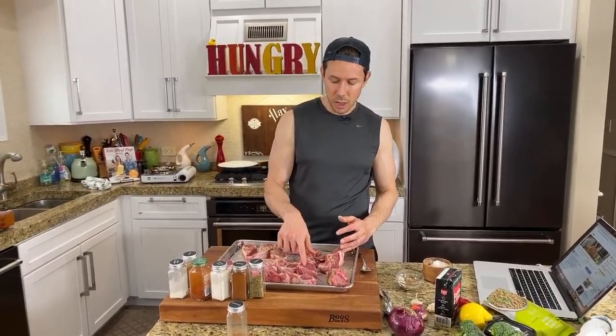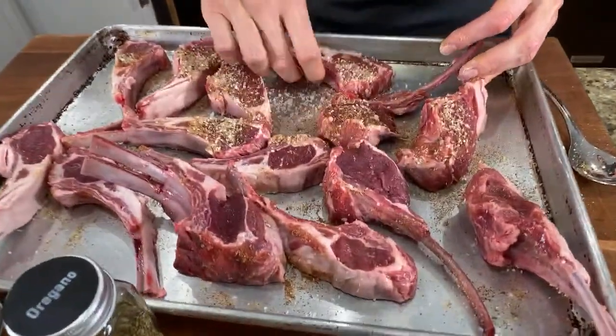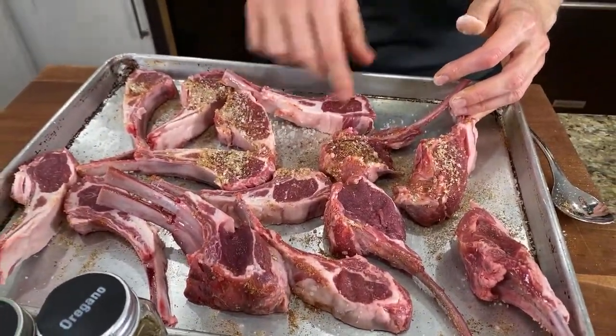So you can see, look at the color difference, Art. The domestic lamb seems to be a little leaner here. Compare that to this one. This is the Aussie one. It's a little fattier, more marbling.